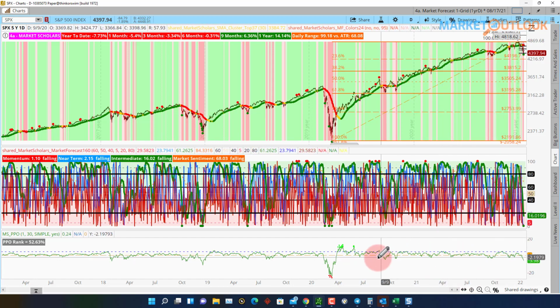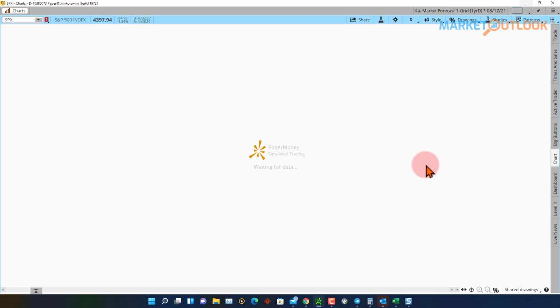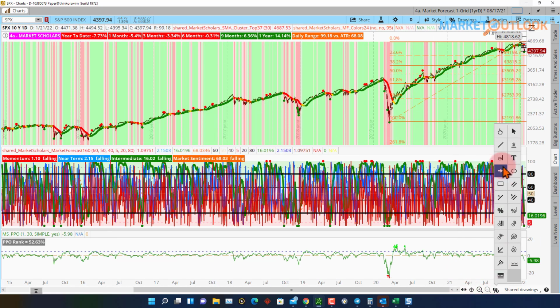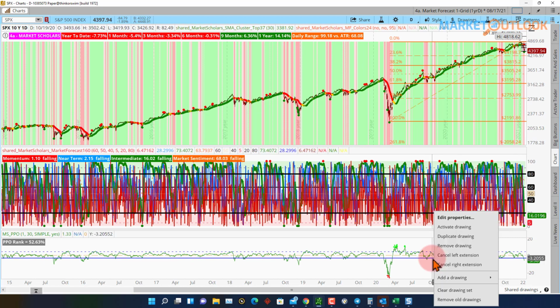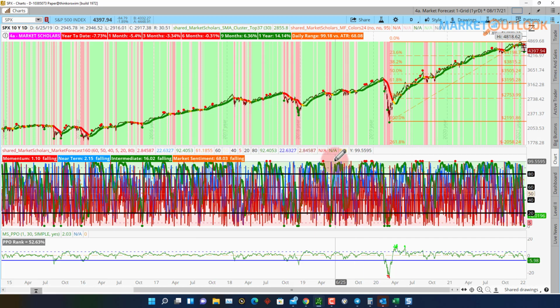Obviously bigger than any intermediate decline. All these other smaller dips are all intermediate declines, as you can see up at the top. It's bigger than any intermediate decline. So you could argue that we are in a here. I'll put this on here and change this to minus 5.98. So this is where it's at right now.